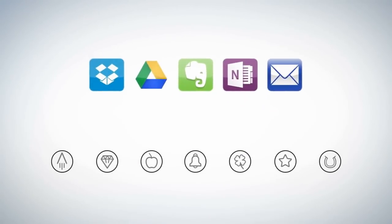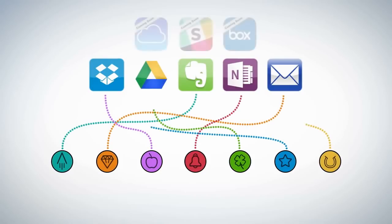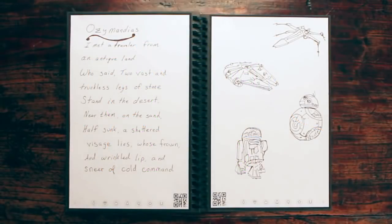Each Wave Notebook page has 7 symbols. Set up the Rocketbook app to assign each symbol to a location within Dropbox, Google Docs, Evernote, OneNote, or simply to your email inbox. Let's see how Jake has his set up.